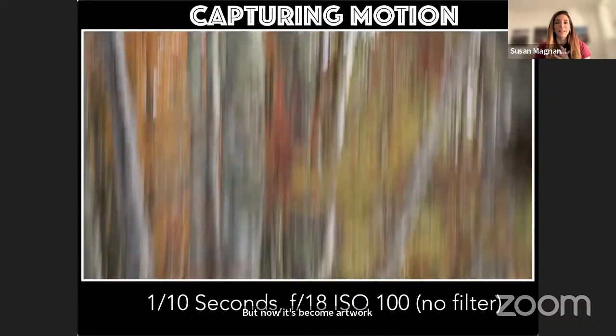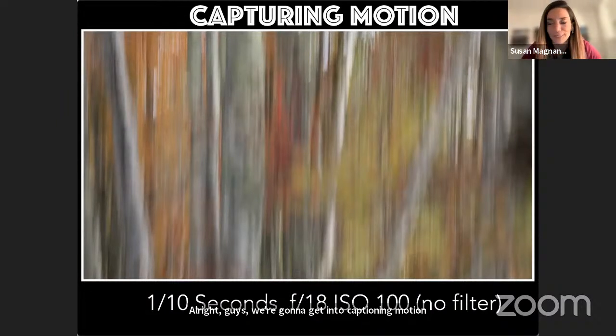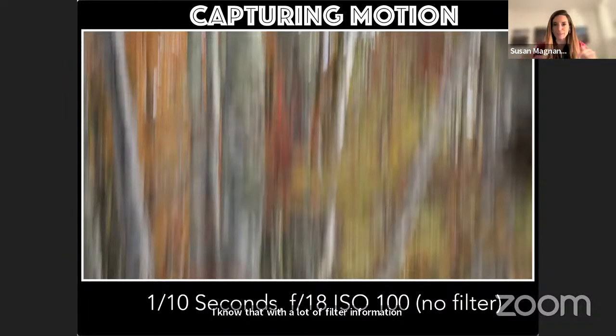All right, guys, we're going to get into capturing motion. Does anyone have any questions before I jump into this? I know that was a lot of filter information. Nope. All right, great. We're going to jump into capturing motion.